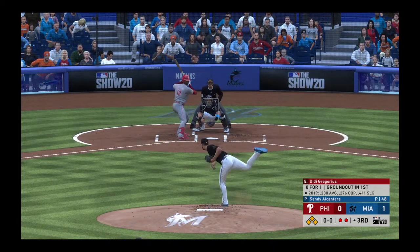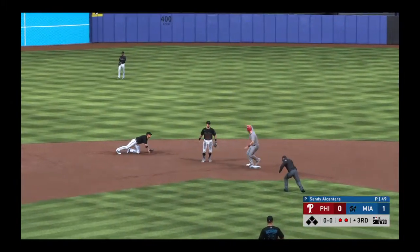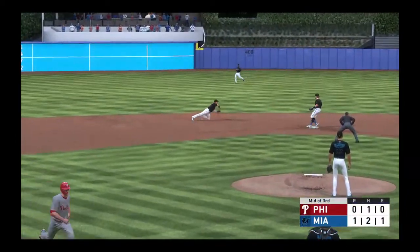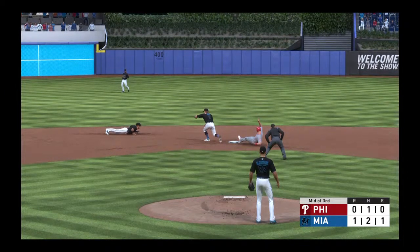Here's Didi Gregorius. He swings and grounds it to short. Beautiful diving stop. And give it up on a phenomenal play to retire the side. Phillies leave them loaded. It remains 1-0.